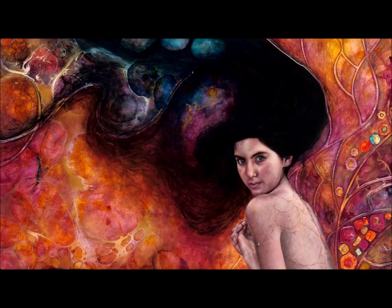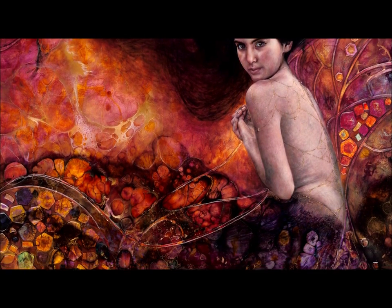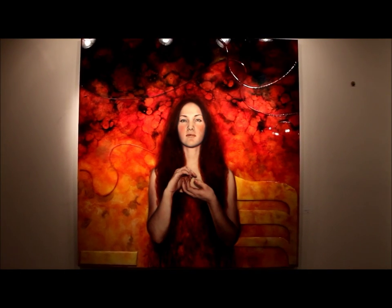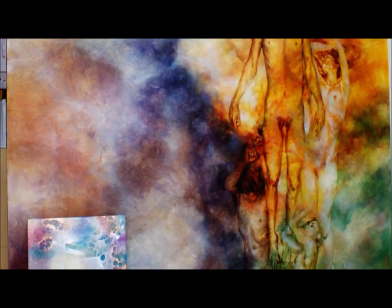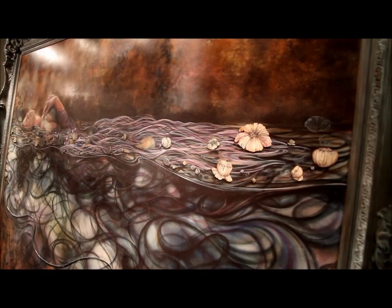In the future, I'd really like to explore more the figurative paintings. It's because I've always loved drawing long hair and the female form. I really want to do some sculptural paintings and do some really large scale pieces. They're just currently in my head at the minute. I haven't actually done any, but I've got a vision of how they'll look. So I'm really excited about that.